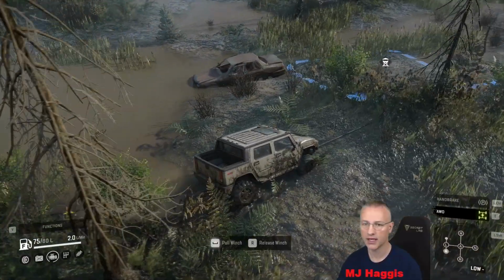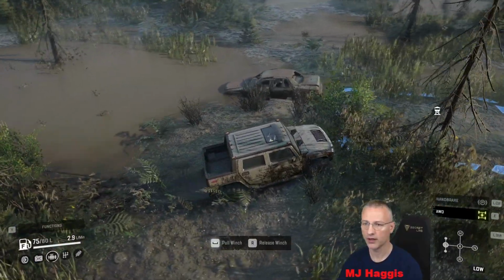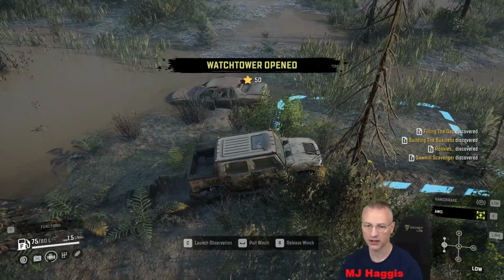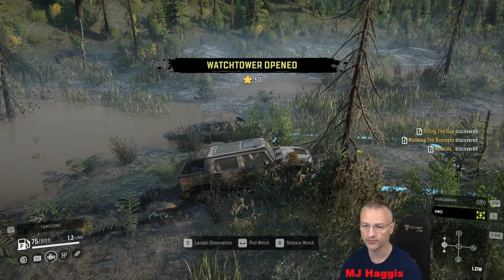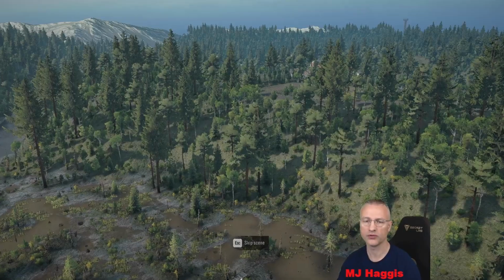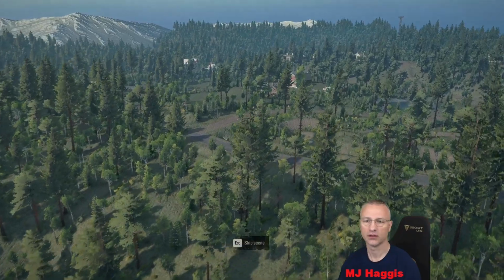Well, that's nasty mud. But we're in, almost. Yeah. Okay, that's a good one to get to, I think. Right, release the winch. Let's launch the observation. I missed what it was flashing up there.